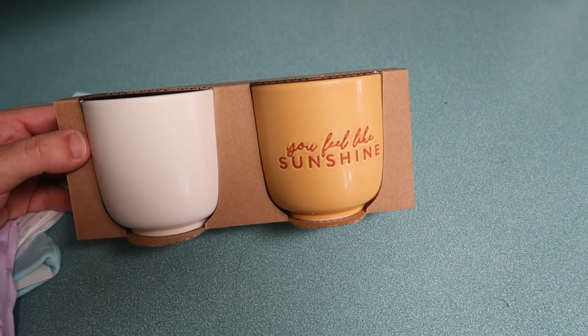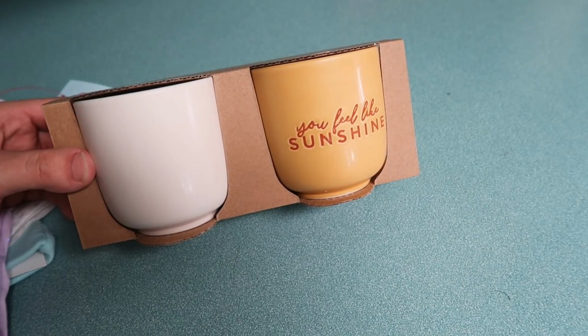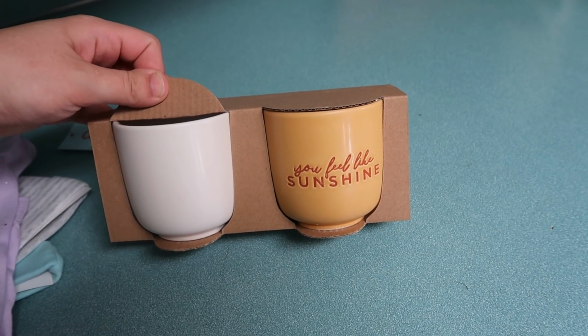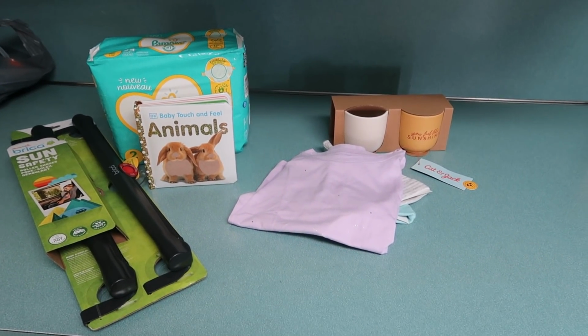The dollar spot had so much cute stuff, but I didn't really need hardly anything, which these I got because I'm wanting to divide some of my plants, and I thought these would make such cute little planters, even like little plant gifts. So that is all I got from Target. Super small amount, which is great.